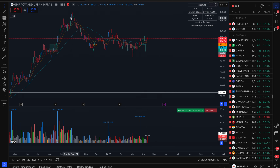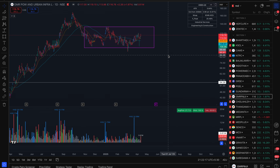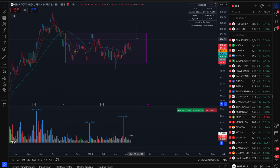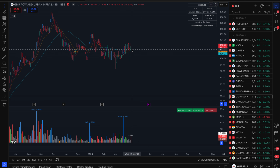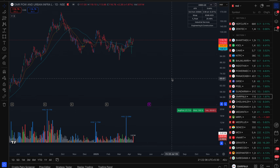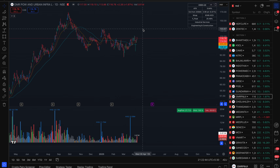GMR, a very big base. This is a reversal base, and again, any entries here would be slightly risky in the sense that it could go sideways for more time. For entries somewhere here, one would really need to have some conviction in the business. Technically this is not ready yet, but this is the kind of base which will go on and break out and do well if the market reverses.